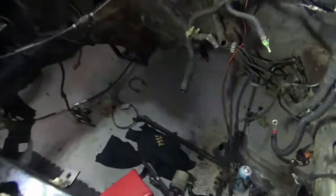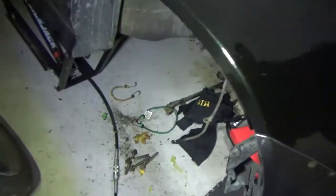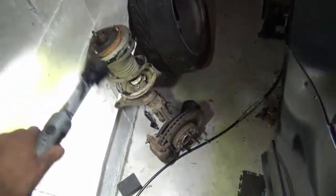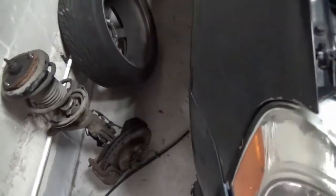Subframe is missing. Took that out. And over here you can see that I took out the whole strut assembly, right? It's missing there. Nothing there. Everything's on the ground. So this is the strut assembly with the knuckle, the rotor, the caliper. Took that all together. Here's the subframe from the other car, the Ottawa car. It's stronger, it's more solid.